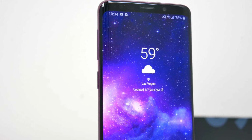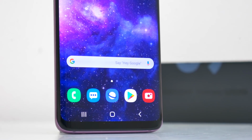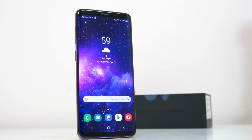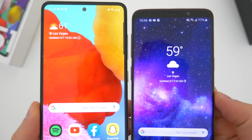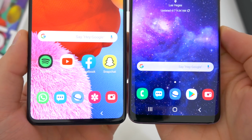The S9's design, on the other hand, is a bit dated now. It has the full top and bottom bezels that outline the screen, and that means you're getting a screen to body ratio of around 84%. It doesn't seem like much of a difference, and for some folks it might even be totally irrelevant, but I do think that while the S9 still looks pretty good, the A51 offers a nicer, newer, more refreshed look.